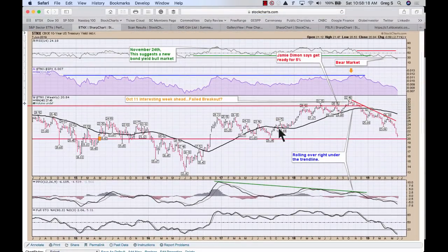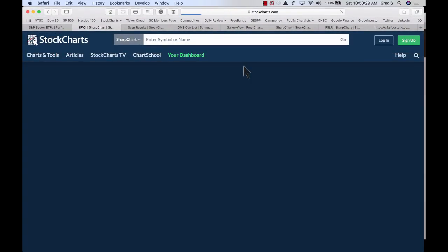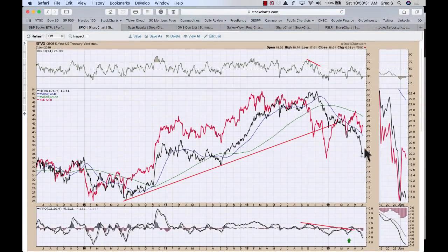Okay, the 10-year yield getting right down near 2% here. It's at 2.1, close enough. Bottom line is we're watching for support to kick in there. Okay, the 5-year still plummeting and closed on Friday, very, very weak.